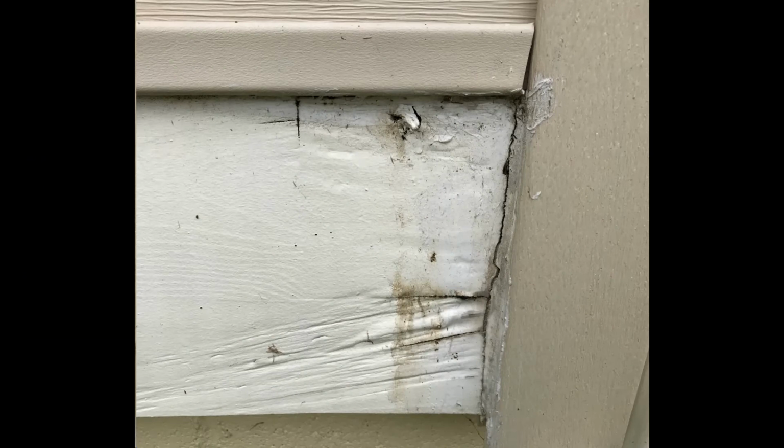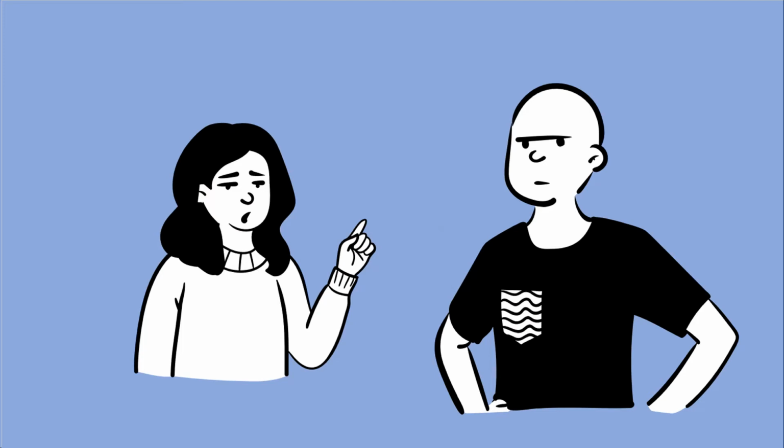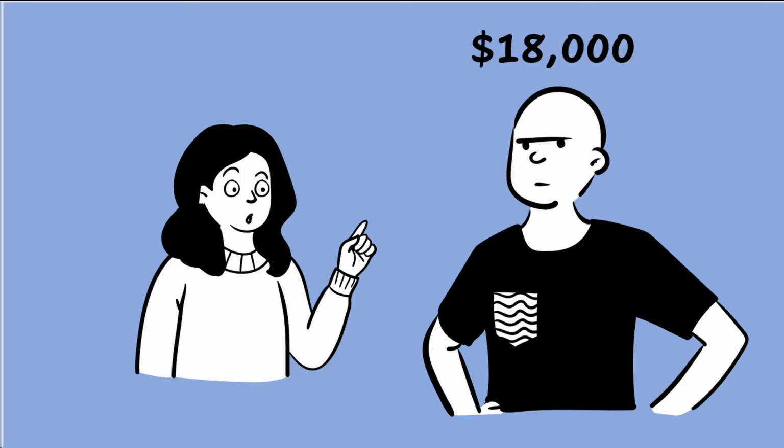When I contacted him to come see how the trim would crumble when I pressed on it, I was hoping that he would offer to replace the rotting trim pieces and honor his warranty. I mean, the exterior of a new construction should not fail like this within a year. But instead, he told me that I would need to pay him $18,000 to fix the rotting trim problem.